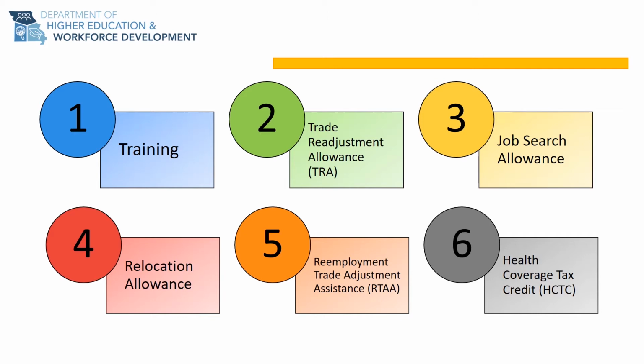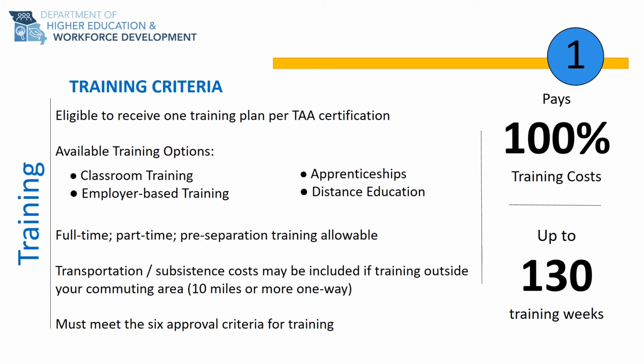Please keep in mind that if you have been certified for the TAA program, you are entitled to apply for all benefits within the program. We will first cover the training benefit. Each worker is eligible to apply for up to 1 training plan per TAA certification. However, there may be instances where multiple programs are bundled into 1 training plan. What this means is that once you elect a training program and you complete the program, you cannot submit a second application for a separate training program.